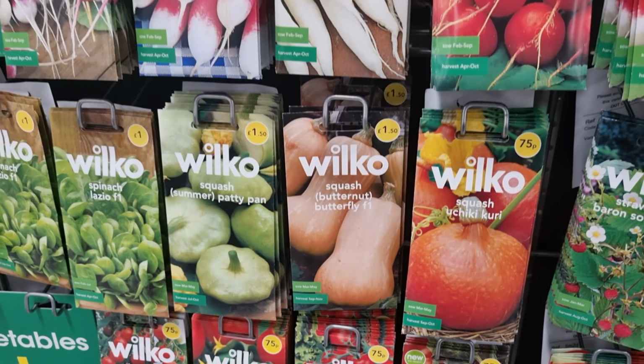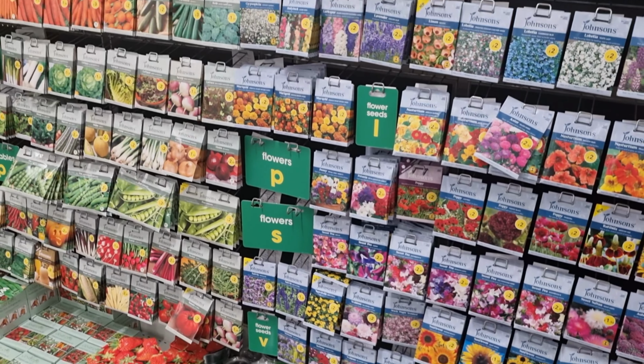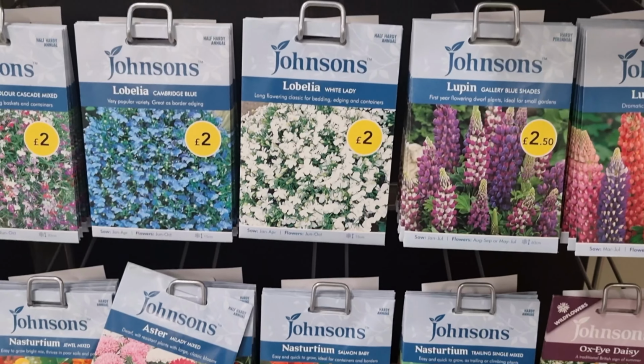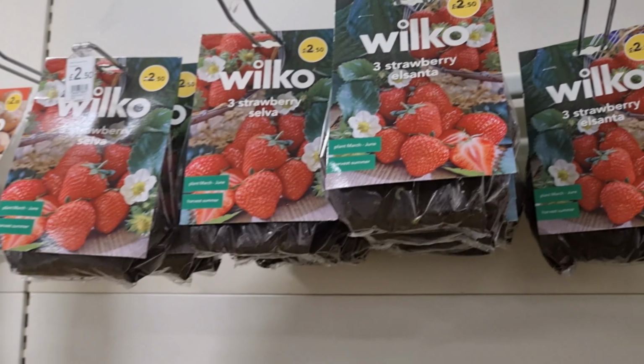A pack of tomatoes for 75p, radishes 50p. And I don't know about you, but I've never really experienced any failure with my Wilko seeds. You can also upgrade a little bit and go for the Johnson's flower seeds, and they are once again awesome.